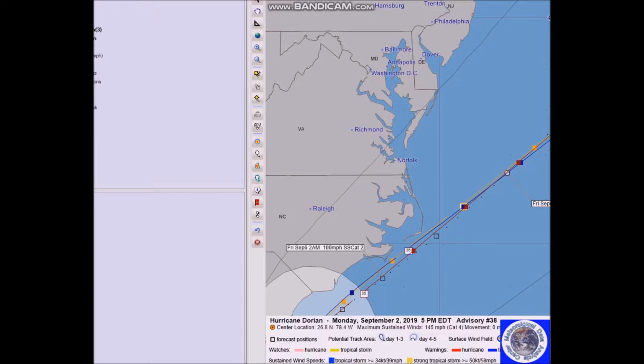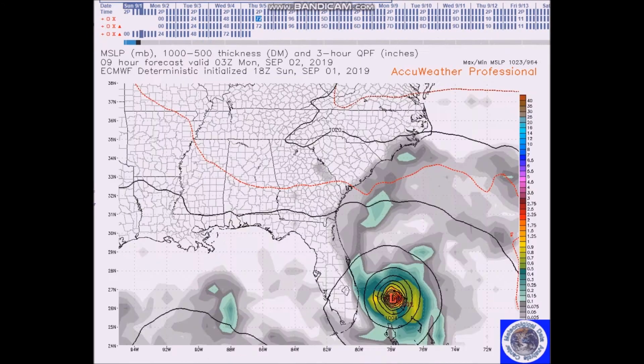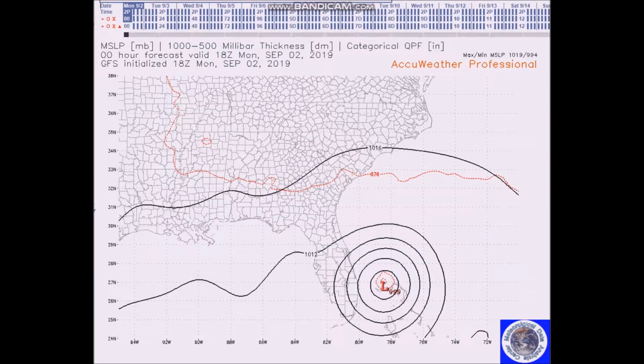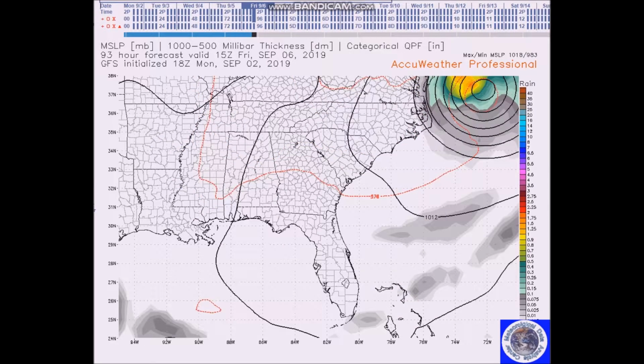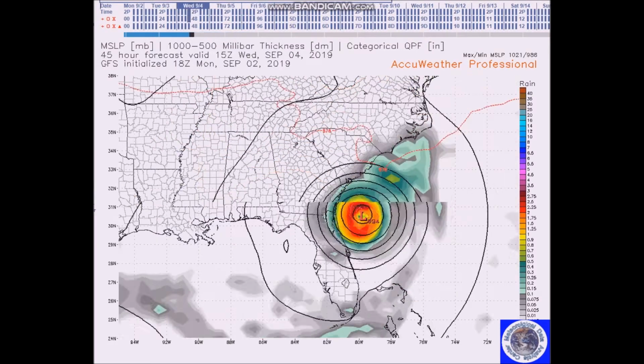Okay, we're going to talk about the period for September 8th to the 12th. I want to go back to the maps to show the movement. These are different models that we have here. This is the GFS, well known as the American model. Okay, let me try to get this to work. Okay, this is the GFS. You can see how it goes just along the coast, and then gets to the Carolina coast, and then moves out. I don't have the European, but the models are in pretty good agreement showing this movement.